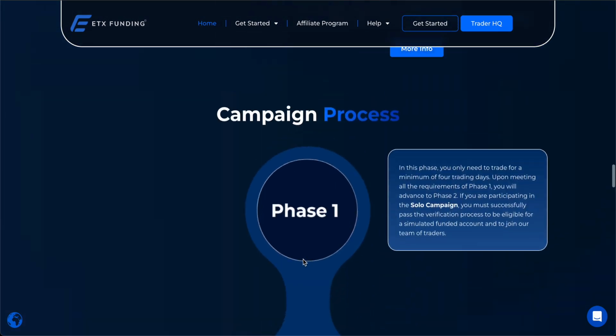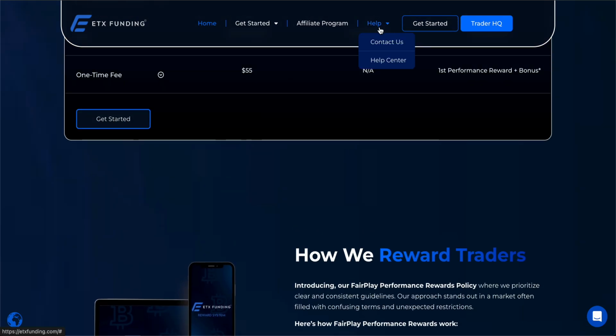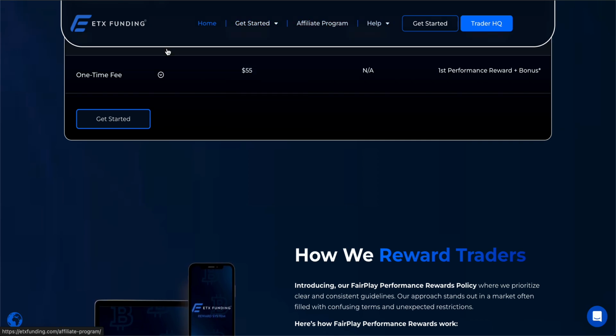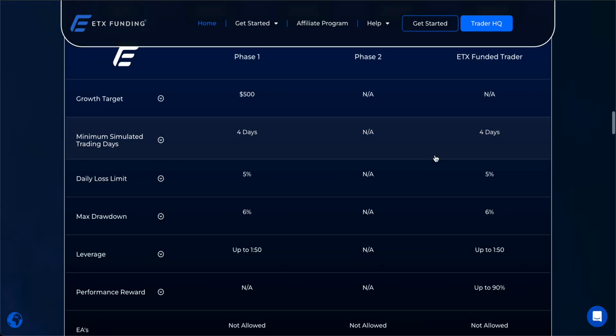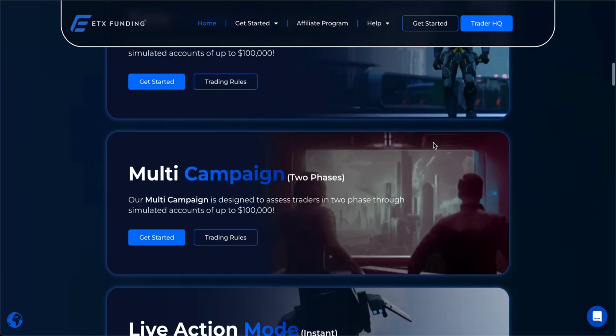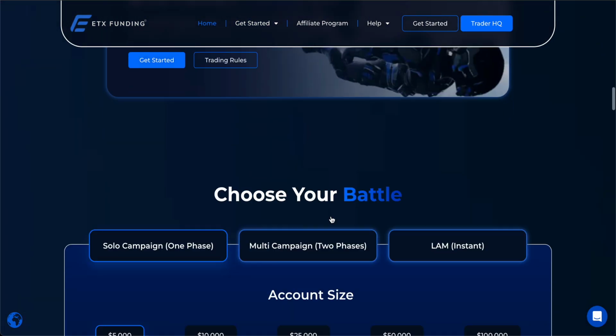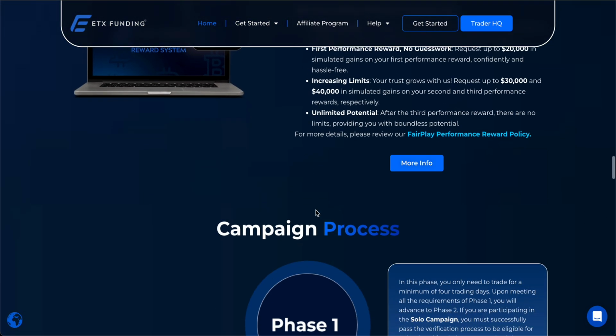Another issue that I have with ETX Funding is that there's nothing about the company. Who is the company? What are they doing? What's their story, their team members, etc.? Nothing about ETX Funding is mentioned, which is something that I personally don't like. Now, the challenges we'll talk about in a second.